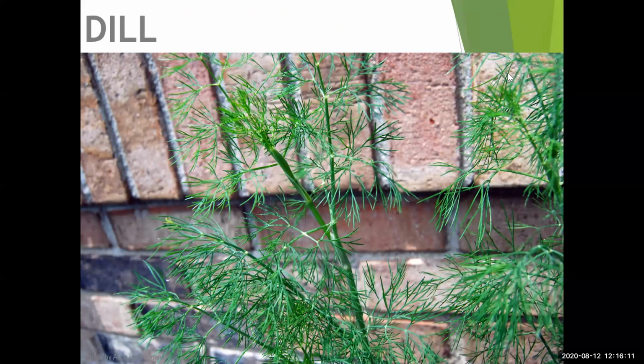All right, our next one is dill. This is a more erect, kind of thin, wispy looking annual herb. It can get up to 4 feet tall depending on variety, and I'll show you several varieties here in a minute. It has really nice yellow flowers, and those will develop into the seeds, which you can then collect. And any of these that you decide to let go to seed, you can certainly collect and sow later.